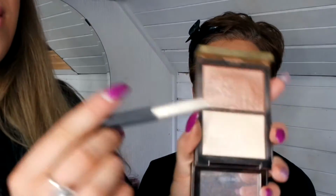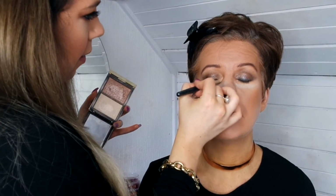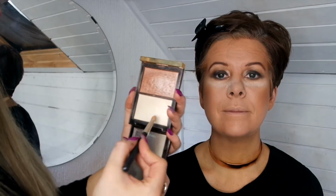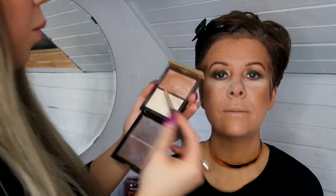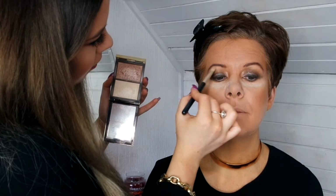So worth it. So to tie in the eye, for the tear duct, I'm taking this darker shade here. It's a very light bronzy gold shade. So I'm just taking it on a small little fluffy brush. I'm going to get Mum to close her eyes for me, and I'm just going to circle that into the inner tear duct of Mum's eyes. And then for her brow bone, I'm taking the lighter shade. This is more of a candlelight, white goldy shimmer. And I'm just again on that same fluffy brush taking it along her brow bone.